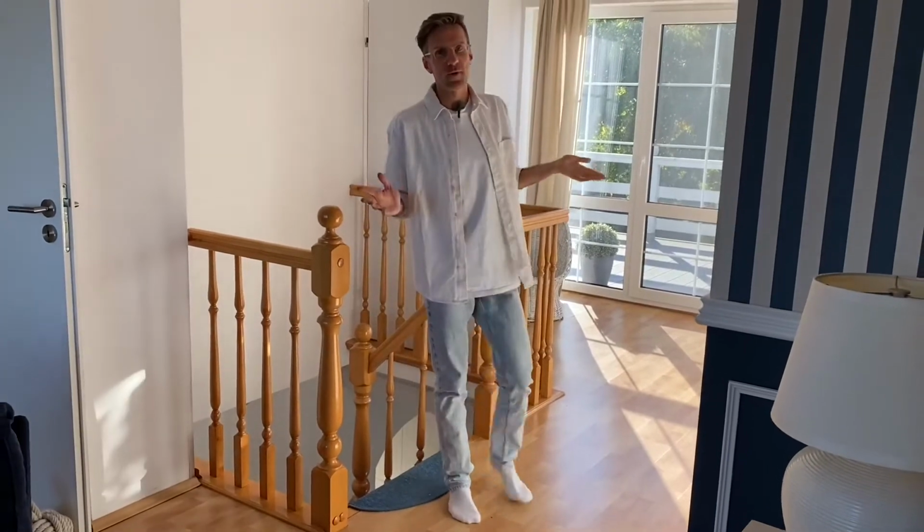So we're on the top floor right now. This is the first floor. Our house has a ground floor, which is already a little elevated. And then here on the first floor, we have two smaller bedrooms and a studio, which is kind of like a living room, where you're standing right now. How I want to start is to just show you the situation, how everything is looking right now.